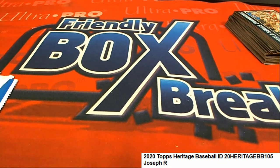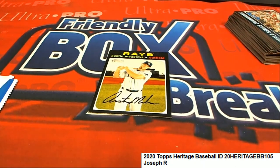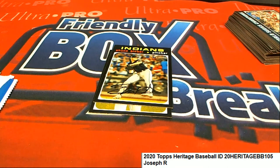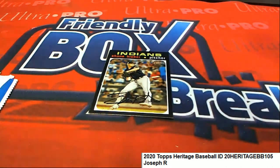and see if we're hitting some short prints. Here's a short print. Hopefully the first of many, Austin Meadows short print. Here is a short print right here. And that is the Indians pitcher.